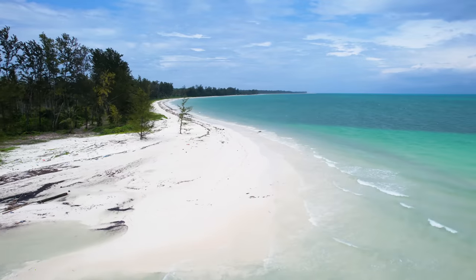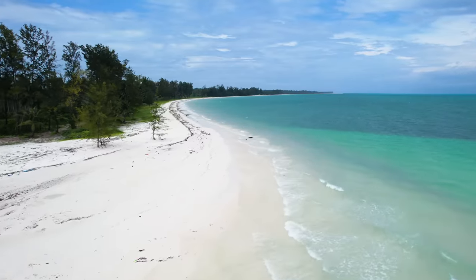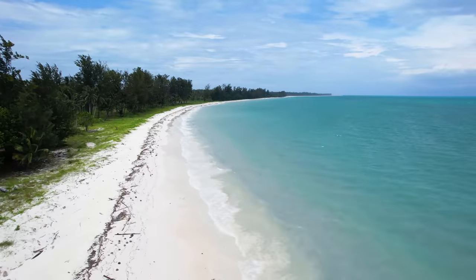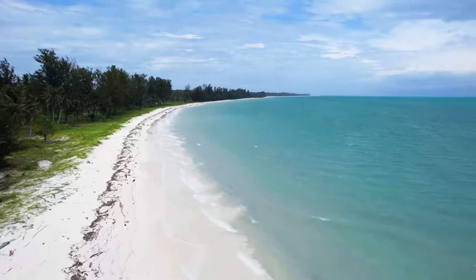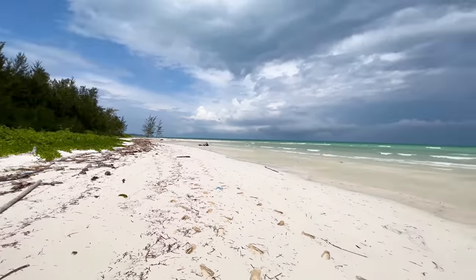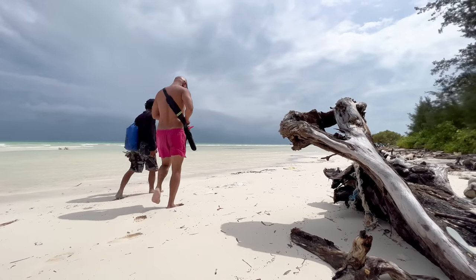With its own long stretch of fine sand beach and a sandbar nearby, this island definitely tops the list of must-see spots in Balabac. This is also probably the only island in the area where your feet will actually sink into the sand as you walk by the beach.